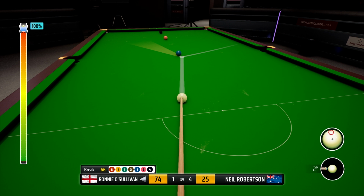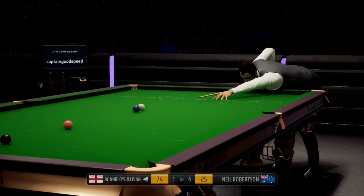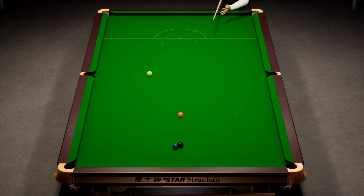We're going to play with lots of top and left-hand side. I'm going to try and come inside the black. Play for the pink into the same pocket. Oops. Oh, we didn't quite get the blue into the corner. We didn't quite get the positional shot, but it was fun nonetheless.